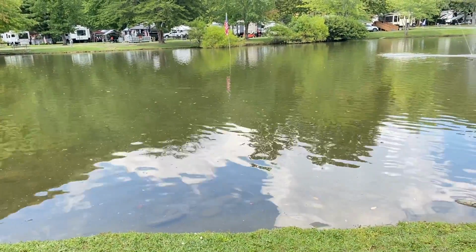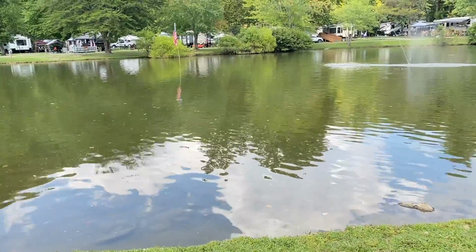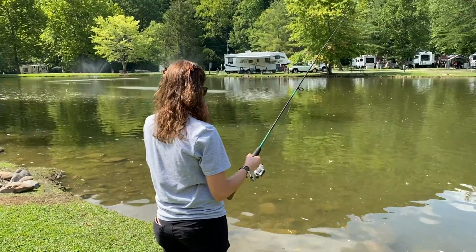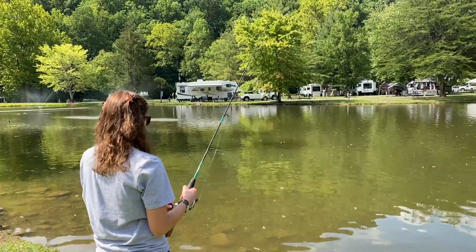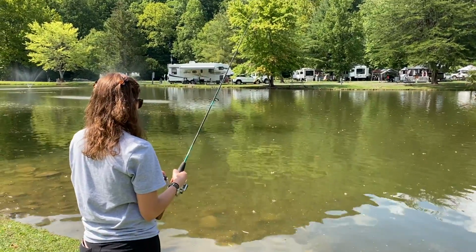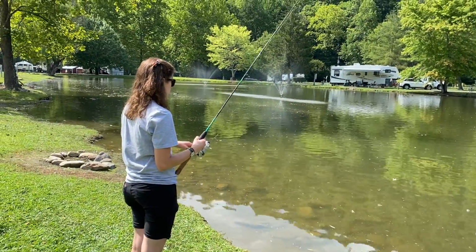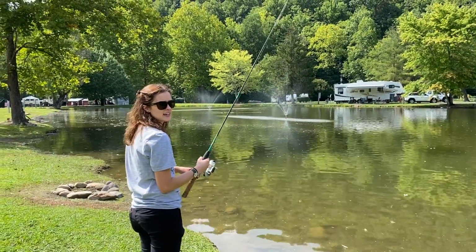I'd let this sink a little bit and jump it around. Corey's fishing a wacky rig. I gave her a dinger to put on the end of her pole. Corey, you're doing a good job. I'm trying. You having fun?